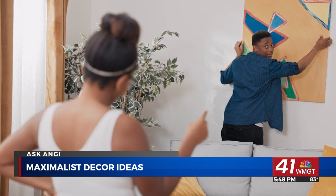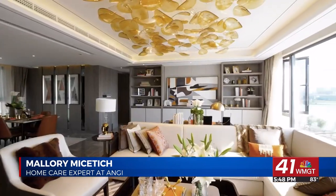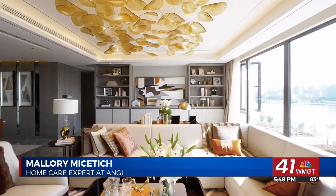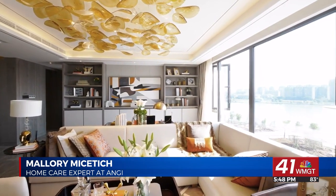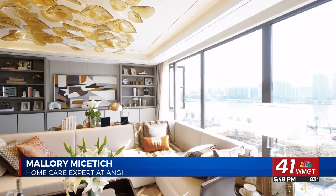If you love going big with your home decor, maximalism is for you. This design trend is all about filling your home and using items that bring you joy. Unlike most trends that aim for a specific look or a minimal look, maximalism gives you the freedom to design your space however you want, mixing colors, patterns, and textures to make your home perfectly reflect your personality.